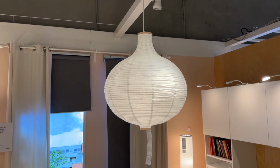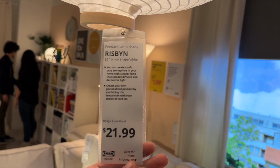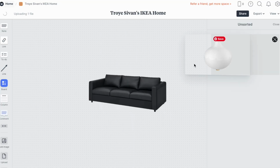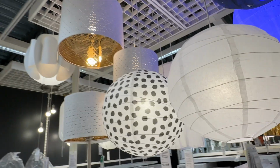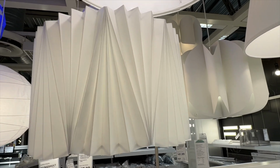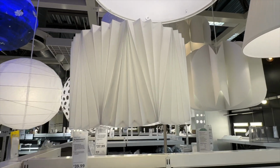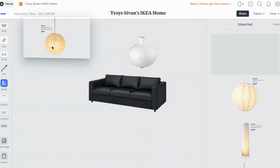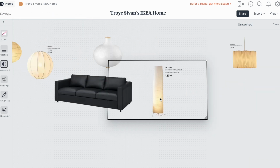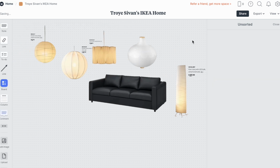They actually had a lot of lantern options, and I think that those could easily emulate the Akari or Noguchi lamps that Troye has in his space. So let's add this lamp to start. I like the shape of this. I've seen lampshades that are like this, but they're like the traditional lampshade shape. I think this is kind of a retro vintage design. So let's add a couple more of these lamps as his space does have a wide variety of different Noguchi lamps, and I think that these still provide the same essence and give you that vibe without having to spend hundreds of dollars.